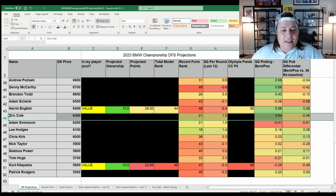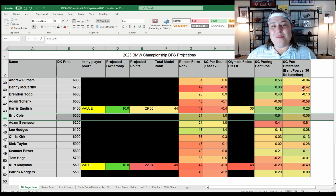So I'll definitely be getting there on those 2 players. And guys, I'll be mixing into my player pool for sure. All right, and our last value going to be Kurt Kitayama.